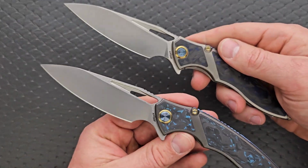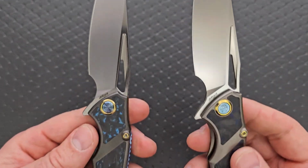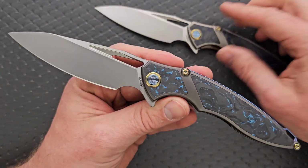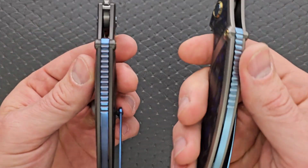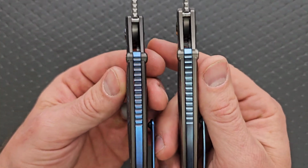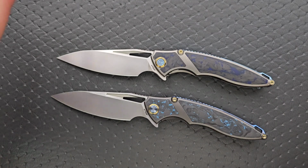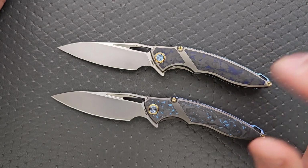I'd say overall the biggest differences between the two is that this guy is a little lighter. This guy's a little darker, both in blade and frame. And then the carbon fiber on this guy is more vibrant, while this is darker, which is kind of cool because the new one kind of looks like it's glowing. The blue on the backspacer, there is a red one as well, but the blue is darker on this guy, which I actually think looks a little bit better. But that is really it in terms of aesthetics. Those are the differences. I think a lot of it is going to come down to preference.